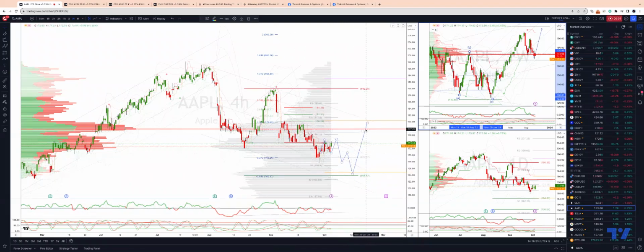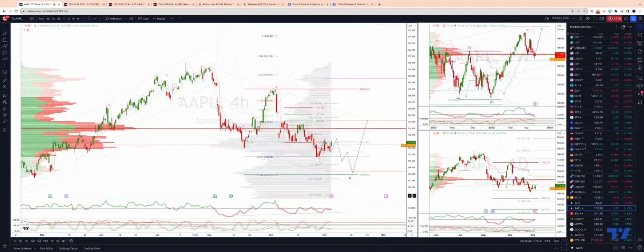Initially, we'll be targeting a move into the high volume node of this 4-hour profile, 177.80s, and up into weekly projected range resistance and the corrective trend channel resistance, 180. Ultimately, I'm looking for us to break through there and trade to the upside, but I will update the view accordingly. But for now, we're watching this 163, 164 below 174.50. As always, traders, plan the trade, trade the plan, and most importantly, manage your risk.